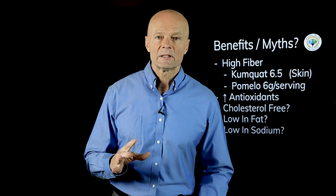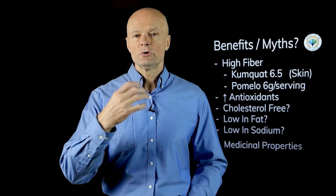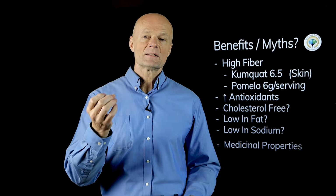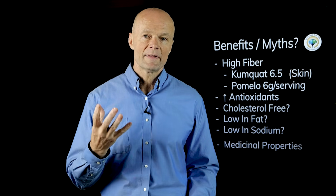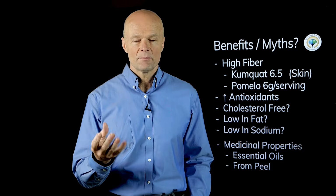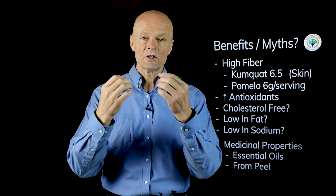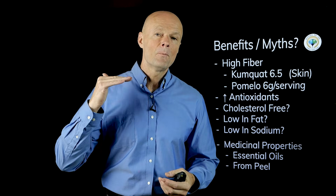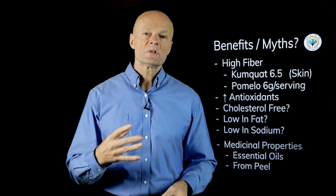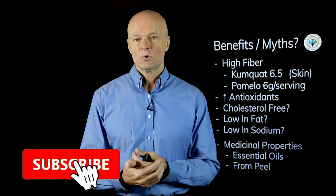And very often people claim that this fruit or that fruit is great because it has medicinal properties. It will cure cancer or be antifungal and so forth. And while they may contain some of these compounds, we don't really want to focus on that part because most of that is in the skin, in the essential oils. And most of the time when they do those studies, they extract the oils and apply them to a culture of some pathogen at a much, much higher concentration than we could ever get from the fruit. So again, those things are there. They're not going to hurt us, but they're not going to provide any benefit that you'll probably notice.